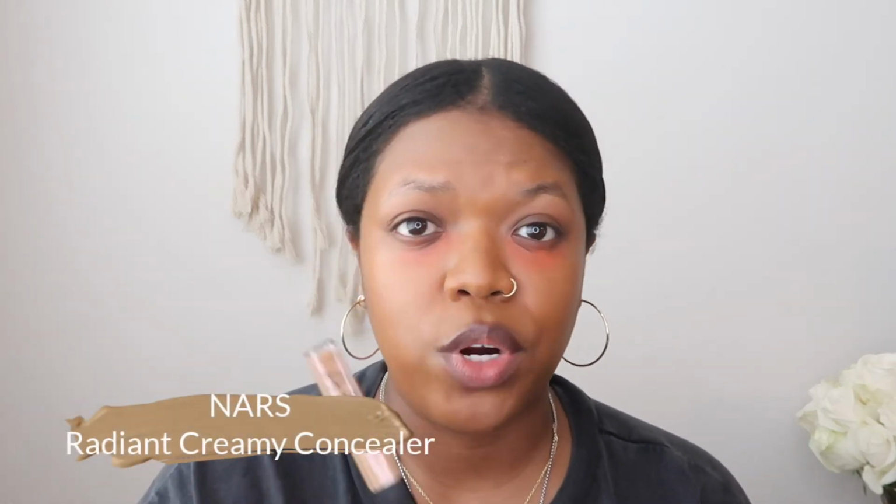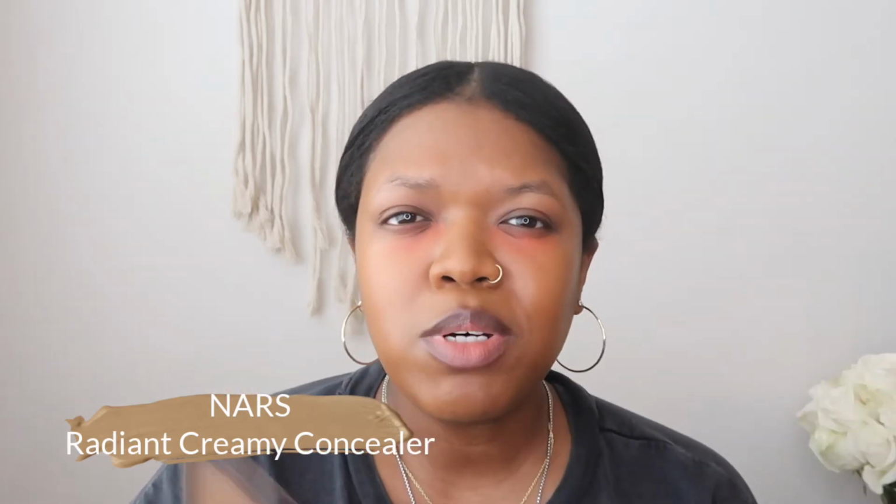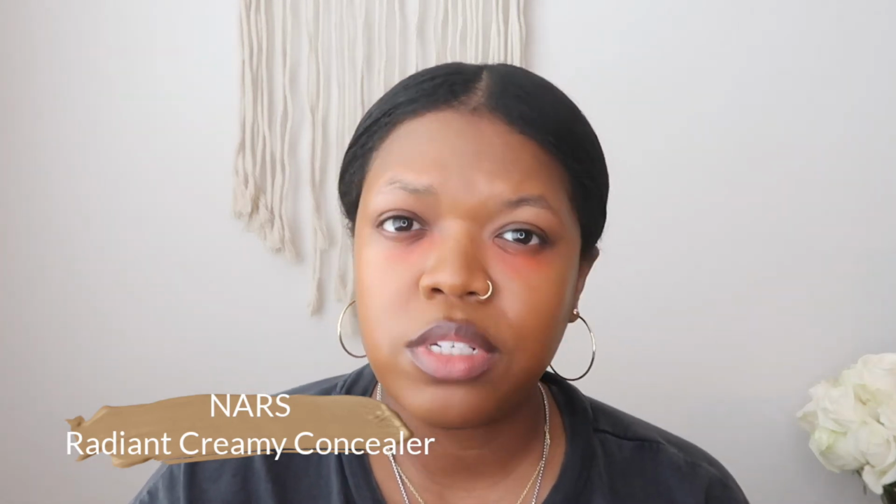Next, I'm gonna go in with my concealer. So this is not new. I've been loving this for years and years and years. I just haven't used it in a while. So most of my concealers kind of all do the same thing. I don't really notice a huge difference in between them.